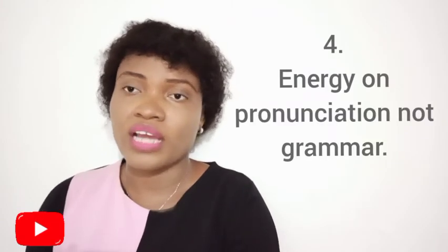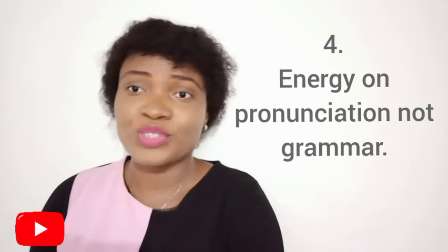Now the next, fourth point is energy on pronunciation rather than grammar. I know a lot of English teachers who want to crucify me on this point, but the truth is, when you want to be a good speaker, your energy should be on pronunciation rather than on grammar. The reason is it's quite easy for people to understand you when you speak correctly than the grammar. That is, like I remember in my last video I said something. Imagine someone saying seat instead of sit. That is confusing, right? So your pronunciation makes you get your words correctly.